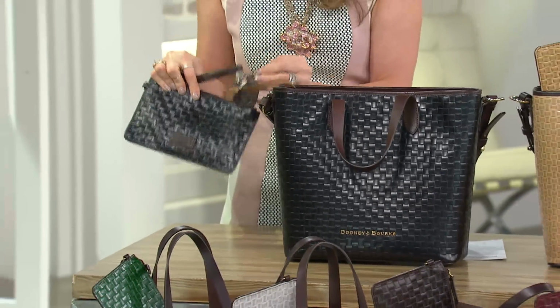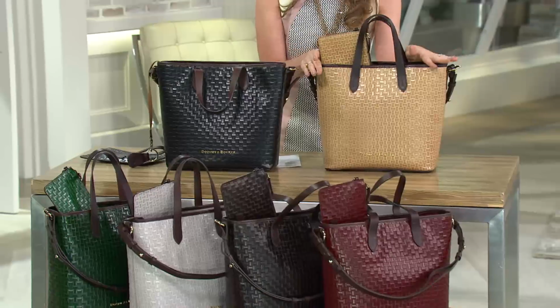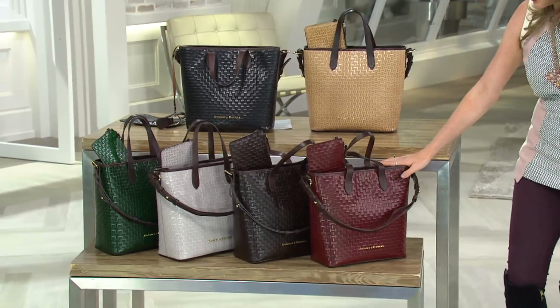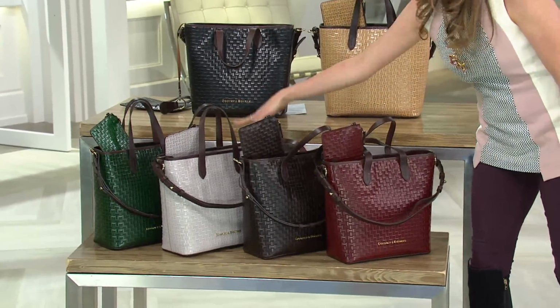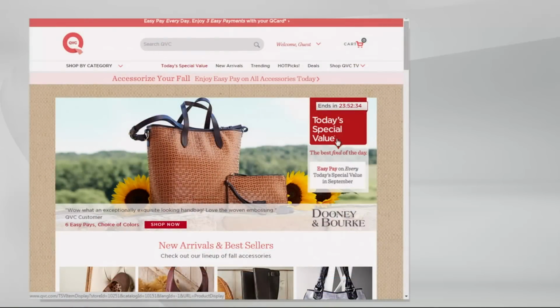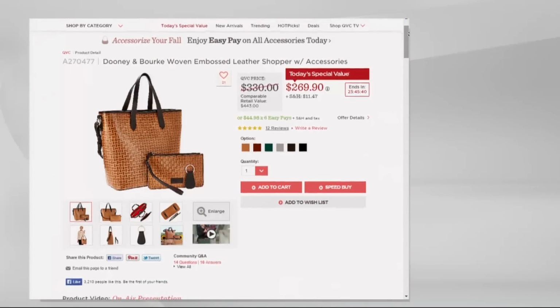24-hour only value. Our today's special value, done in the black with tomorrow trim, done in the natural with the tomorrow trim, the Bordeaux, very limited, the tomorrow, the oyster, and the forest green. It's 6 easy payments of less than $45. Our today's special value, oh so chic and oh so affordable. It's from Dooney and Bourke. It's 8270-477.